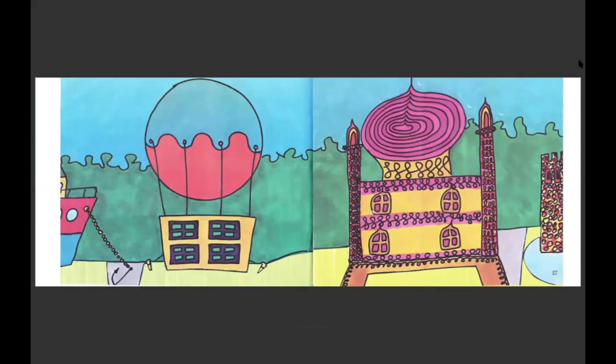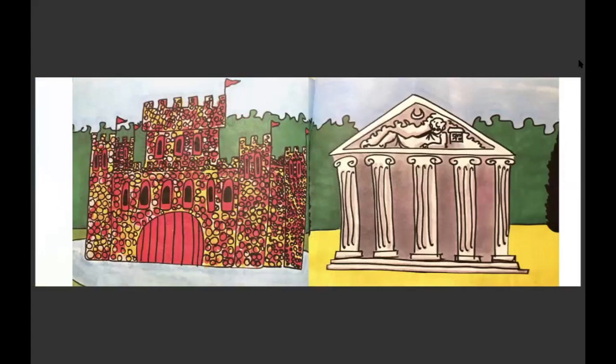Look at some people's dream houses. Oh, this one looks kind of like a big hot air balloon. This one looks like a castle or maybe a temple. This one looks like an old-fashioned castle, maybe a Roman forum. Everybody's making their houses look like all their dreams.